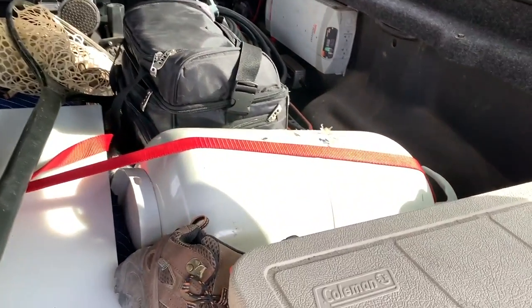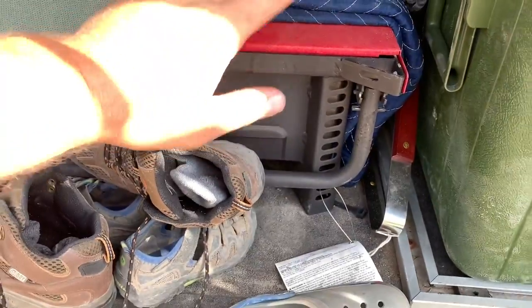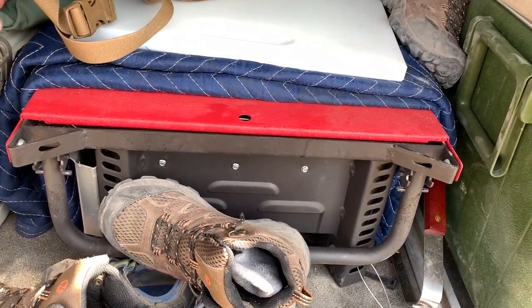Another thing is make sure you don't forget your propane if you do it my way, which is a little propane stove right here like this.